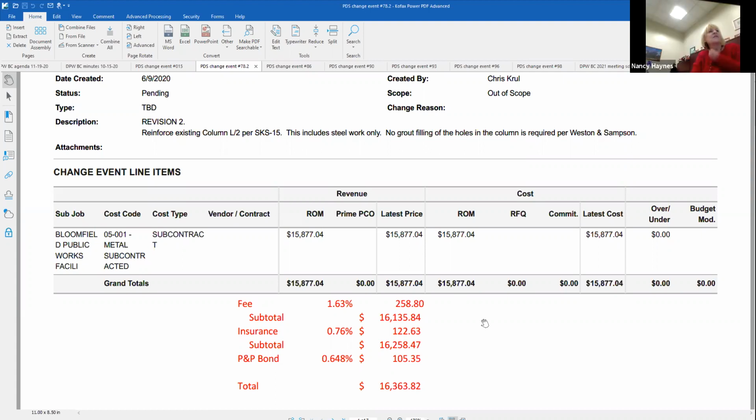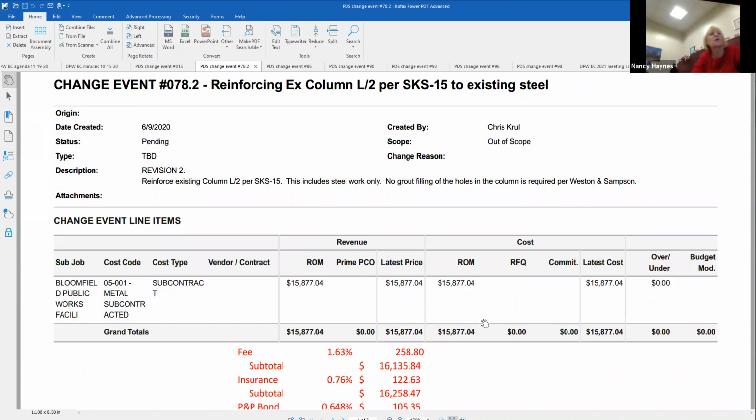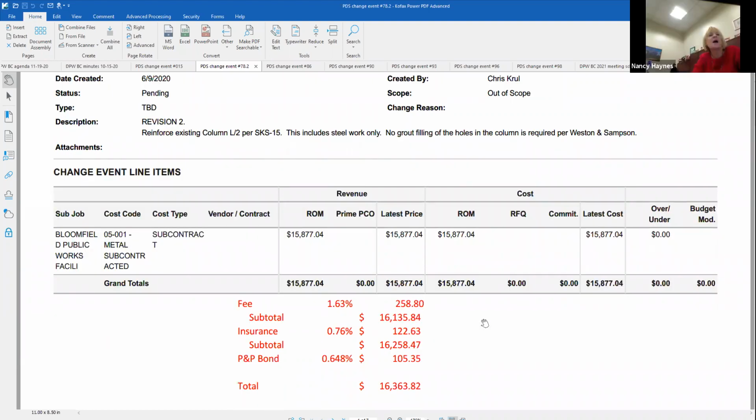Okay, the next one is 78.2. It is for some reinforced steel columns. This is for $16,363.82, and it has been reviewed and recommended by both the architect and the owner.